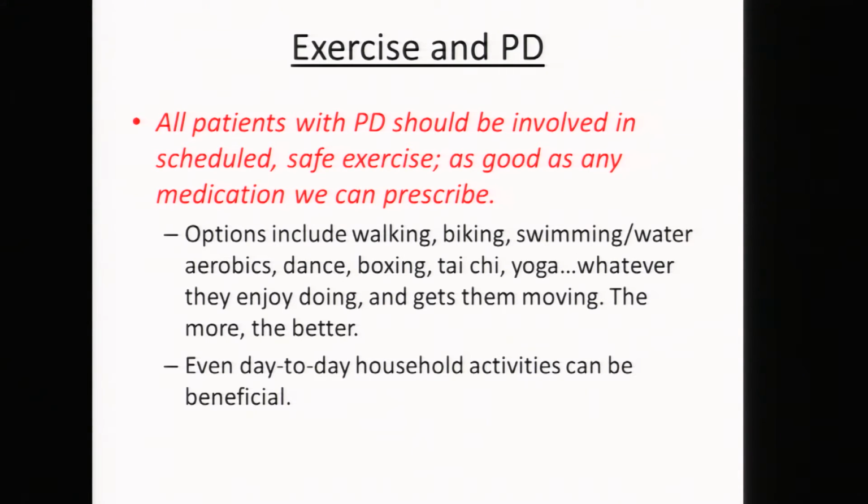The patients who exercise do so much better in the short and long term compared to those who don't. There's actually convincing data coming out now that even day-to-day household activities, going around and cleaning up around the house, doing some gardening, washing the windows, even those little activities during the day can also provide significant day-to-day benefit. So, anything you can do to kind of get up and do things can provide incredible benefit for you.